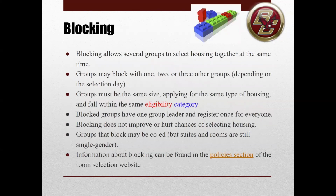Blocking. Blocking is a way that allows several groups to select housing together at the same time and form mini communities. Groups may block with 1, 2, or 3 other groups depending on the selection day. Groups must be the same size, applying for the same type of housing, and fall within the same eligibility category. Blocked groups have one group leader and register once for everyone.